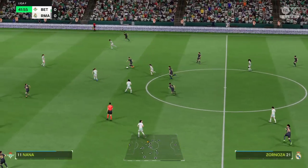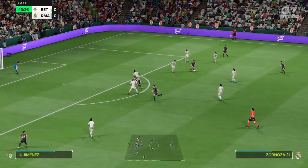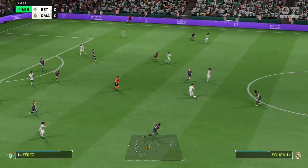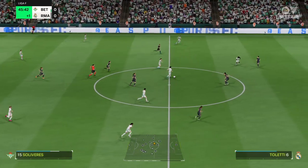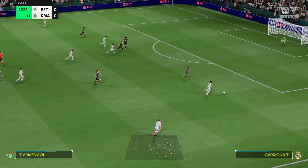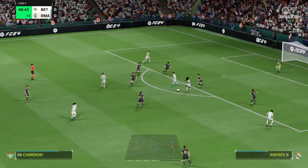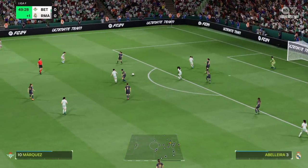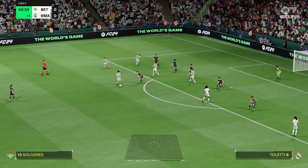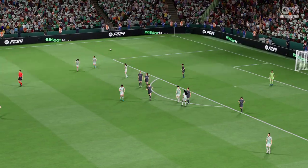Tera Abayera. Real moving the ball forward. What can they do from here? Toletti. Oh, they've lost it. The attack is over. There's a chance for the breakaway here. Allowed to go a long way with this. Nicely played. And the referee's whistle brings the first 45 minutes to a close.